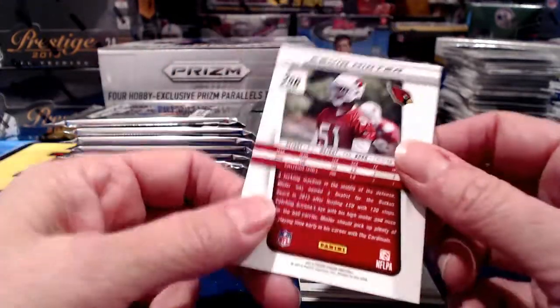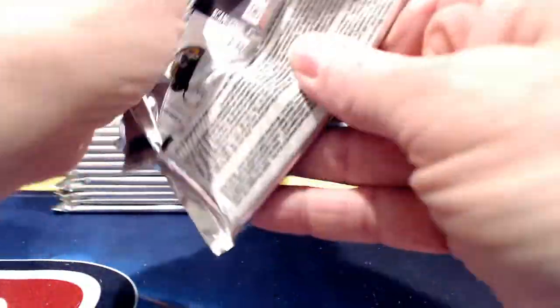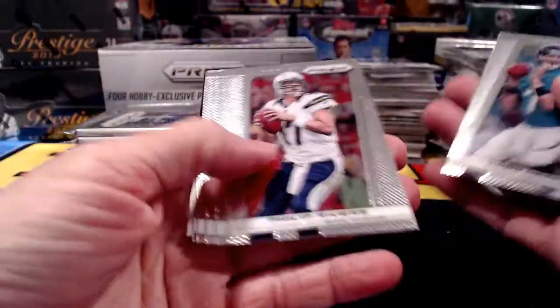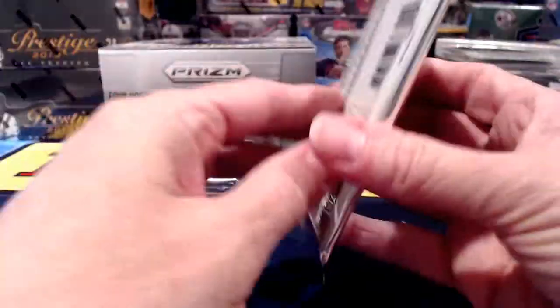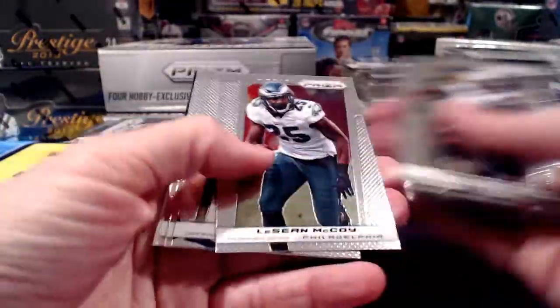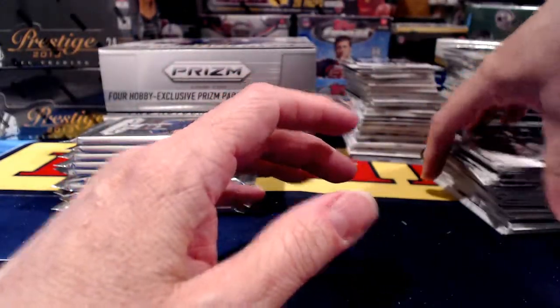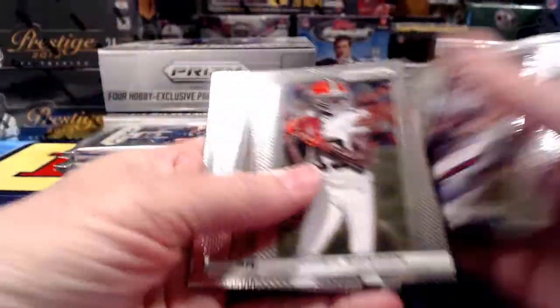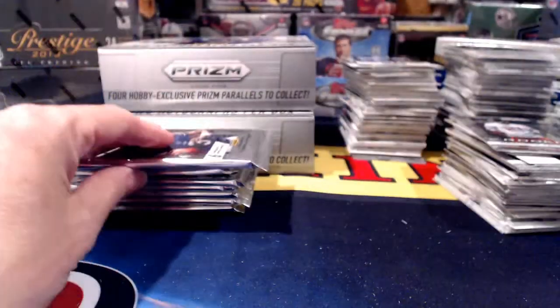There's Kevin Minter, rookie refractor for the Cardinals, followed by a regular Kevin Minter. They weren't listed as short prints, yet I find it hard to believe we went through a whole case without pulling some at all. We only pulled Fournette once out of the whole case. So I think several of those rookies are short printed in Classics, unless we find out in case number two that it swings in the other direction, but I have a feeling it's not going to.